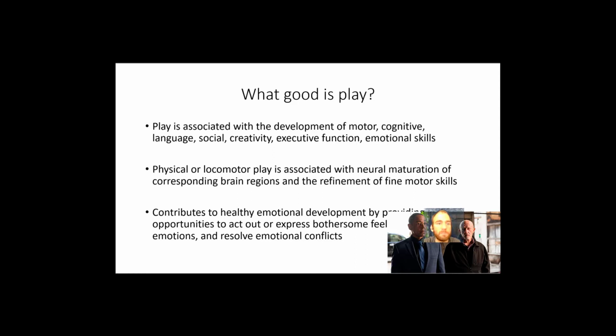What good is play? Play is associated with all kinds of good cognitive outcomes. Physical play is associated with neuromaturation of the motor areas associated with motor skills within the brain. It contributes to healthy emotional development by providing opportunities to act out or express bothersome feelings. So, kids having some issues, go run it off, go run a mile, kid. You send these kids to PE for a lot of reasons, developmentally and as a buffer from problem behaviors.